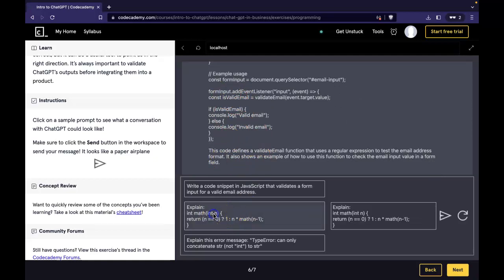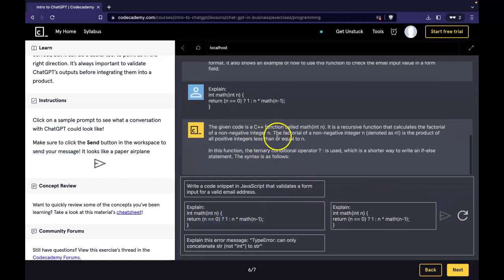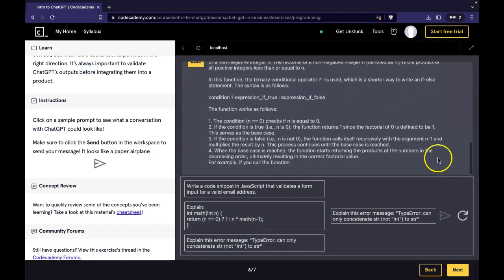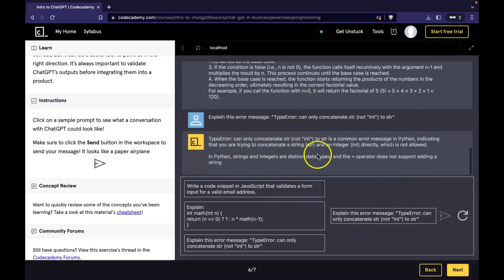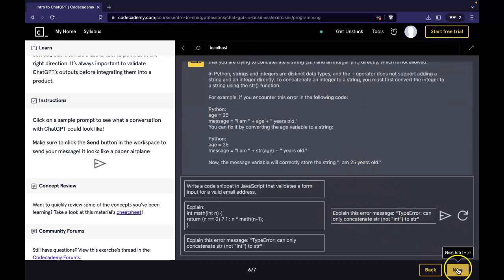We could say explain. Let's see if we ask it to explain this function. It tells us it's a C+ function, and it tells us what it does. We can say explain this error message, feed it in, and we do get a response. Let's go ahead and click next.